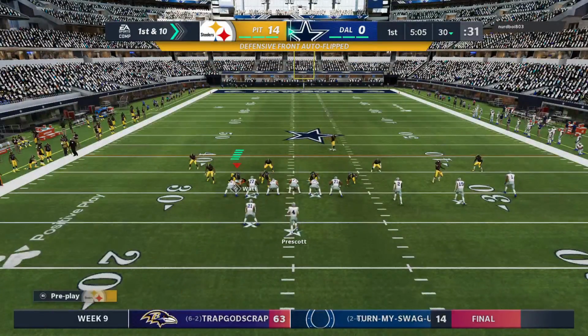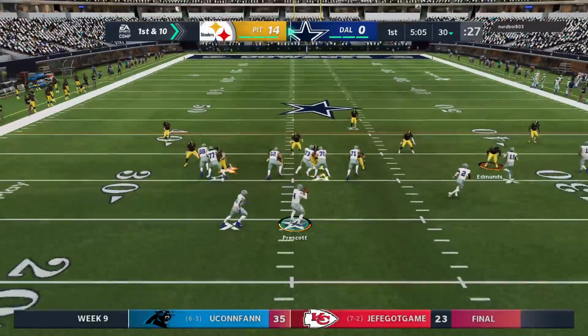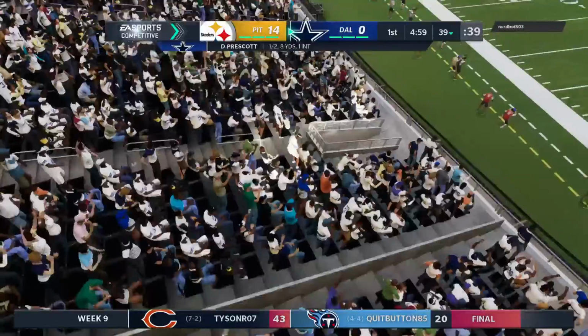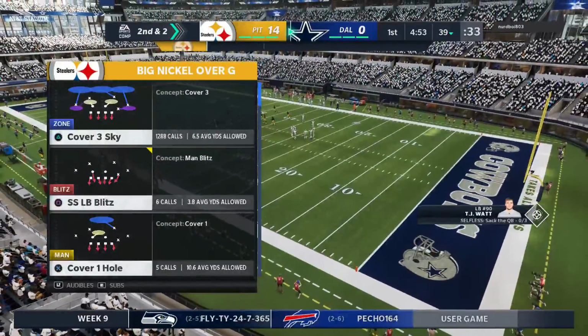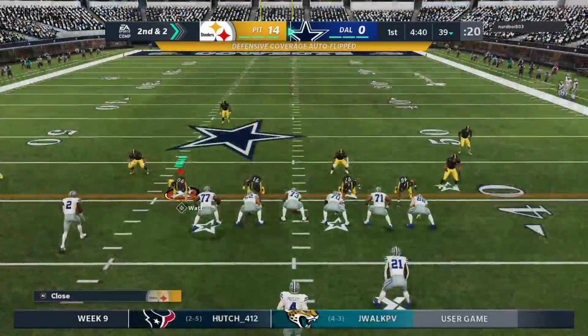About set for this next drive by the Cowboys offense. They've been outplayed early, no question. Down 14-0 already as they come up 1st and 10. A good pickup there. 8 yards on the first down completion. That's probably as simple of a throw as he'll have all game. And good for everyone. Good for his completion percentage. Good for the receptions for the receivers.